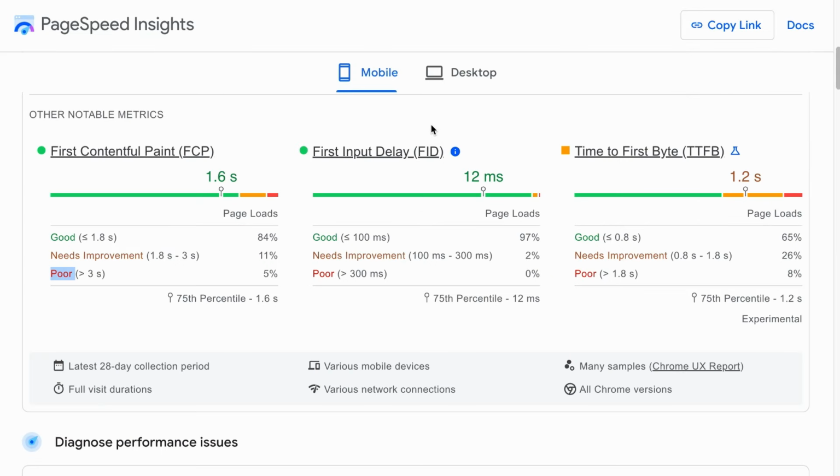Alright, first input delay is a metric that measures a page's responsiveness during load. In other words, when a page is loading, how fast are you able to perform the next task, like clicking a link or a button? I know it might be a little technical for beginners, so let me explain it in layman's terms.